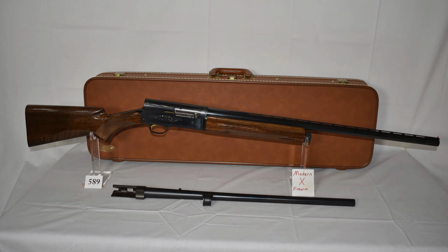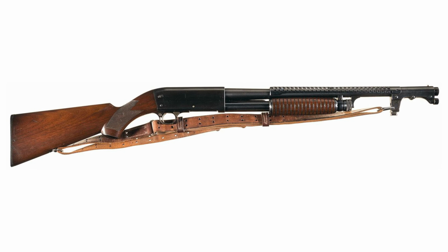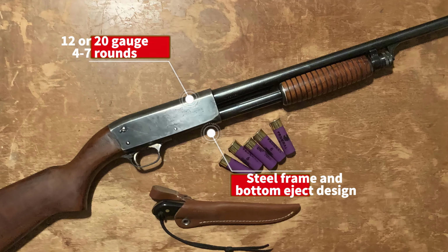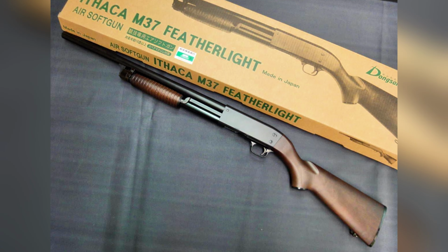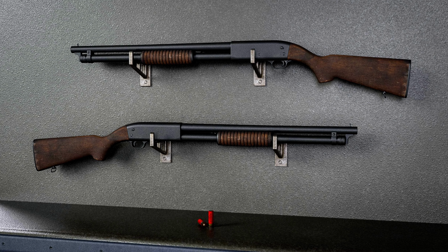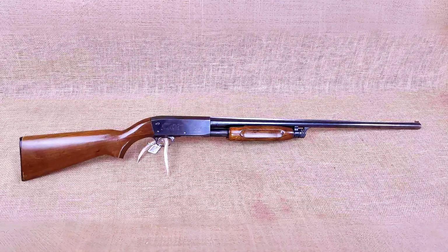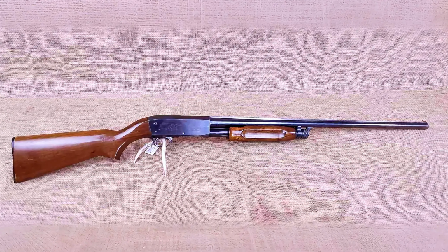A classic workhorse. The Ithaca 37, a pump action since 1937, is a 12 or 20 gauge with a 4 to 7 round capacity. Its steel frame and bottom eject design, ambidextrous and tough, keep it running. Ithacas from the 1940s still slam fire like new. It's priced between $400 and $800. Bottom ejection keeps debris out, and its 7-pound frame is versatile for hunting or defense.